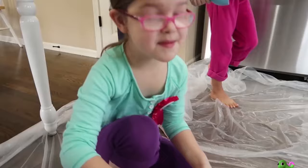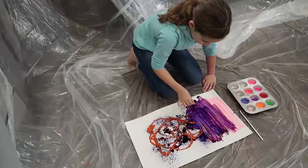I'm mixing colors to make it purple. Fun. It's kind of reddish.